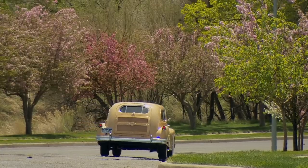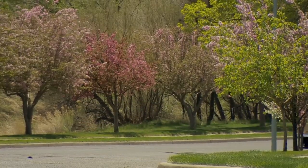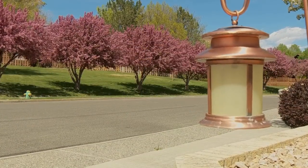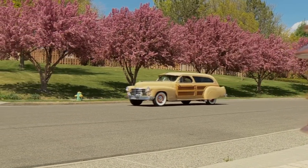So did you take this out much? I do, this one, because you can just drive it. Yeah, you can kind of relax and drive this car. And the people enjoy it. People enjoy seeing it. This is a cruiser.